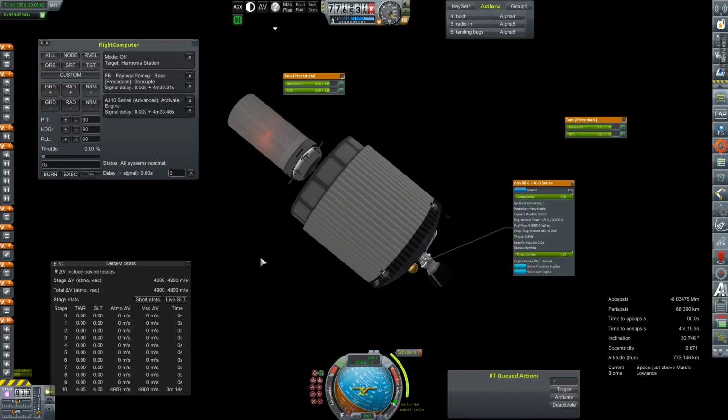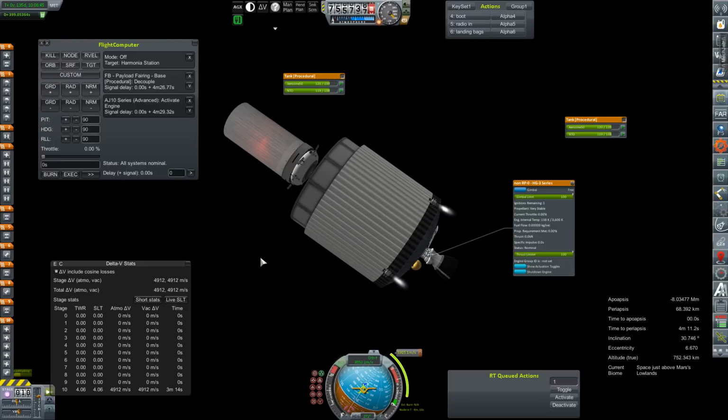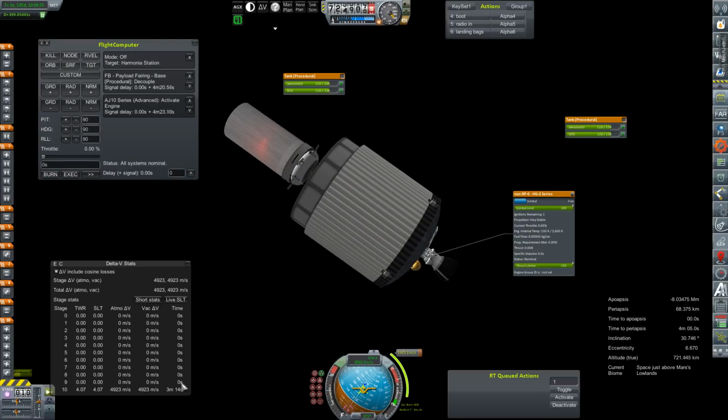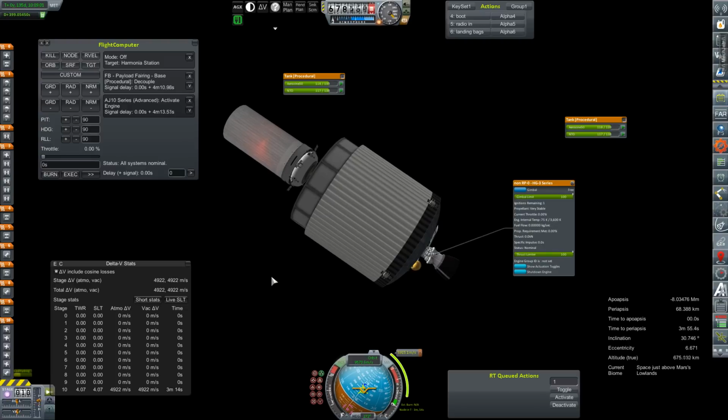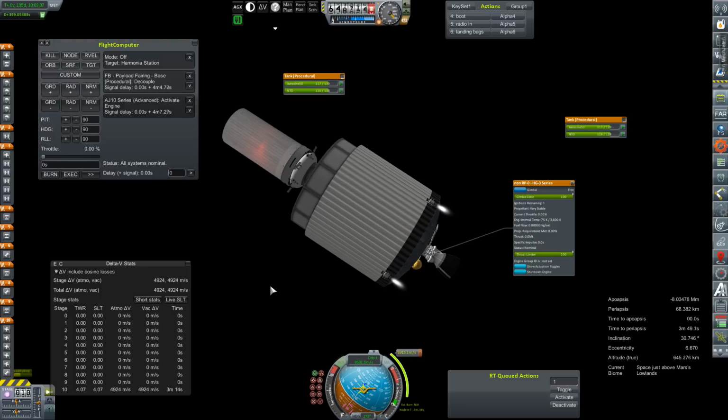All right, it says we're very stable. Oh, come on. 4 minutes, 10 seconds. 4 minutes, 25 till our staging event. 3 minutes, 15 seconds of fuel. I would like to time this as well as possible. I think we're going to give it a little bit of leeway. I just don't want to drop that periapsis down too low.